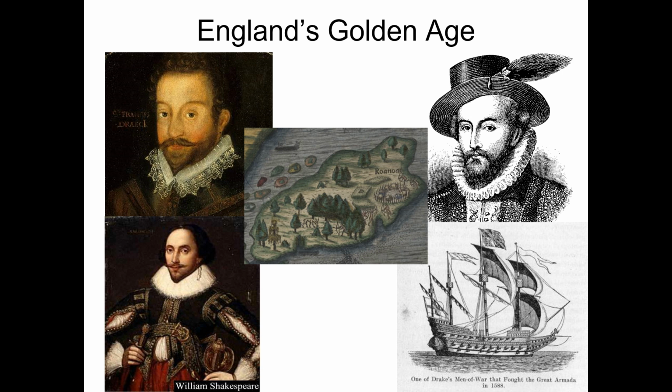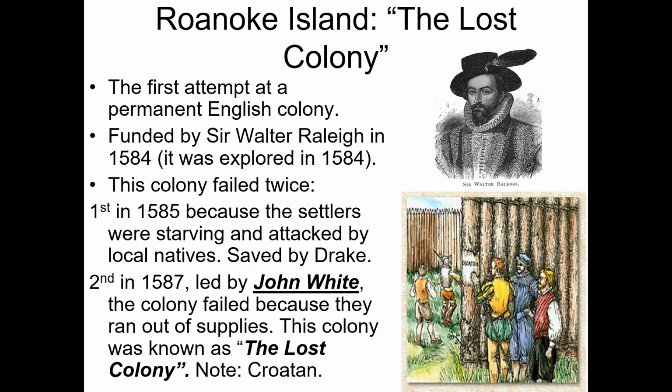Is the pace good? Is everybody good? Cool. All right. So let's talk about the lost colony.